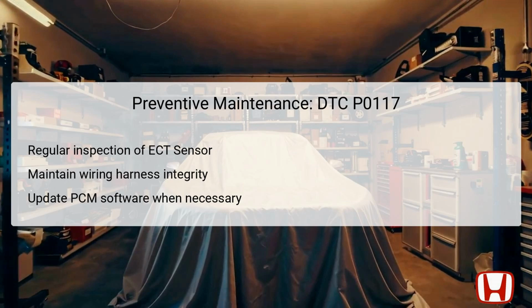Further, keeping the PCM software up to date is an important part of maintaining engine management efficiency, as manufacturers may release updates that can rectify known bugs or improve sensor readings and performance. Documenting these preventive measures can significantly contribute to reducing the chances of DTC reoccurrence and extending the vehicle's lifespan.